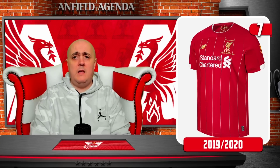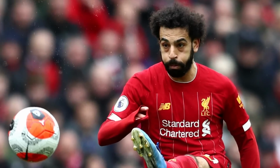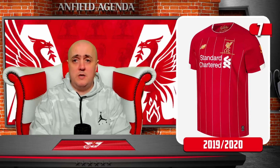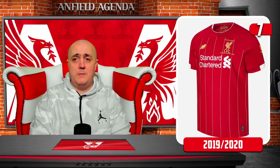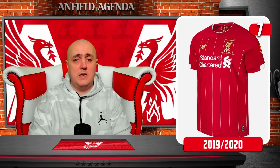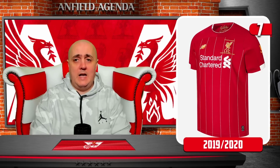And there is an argument to say that this shirt probably should have been a little bit higher up the list, but I've stuck it at number 7 because, as I said, we've been blessed to have some absolute belters of shirts. But this shirt will always be synonymous with great memories for Liverpool Football Club and its fans. And I've got a spare version of this shirt with the tags on it still upstairs that I'll never give away, I'll never sell, I'll keep it forever.